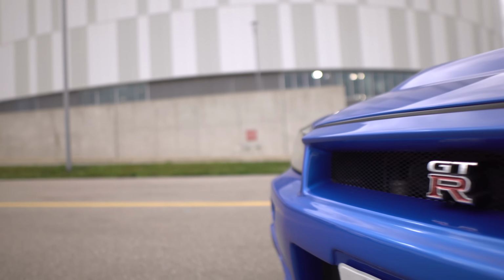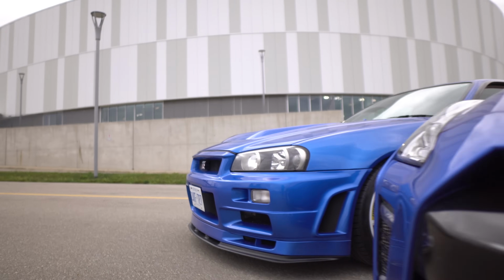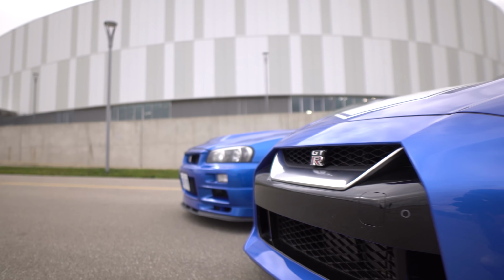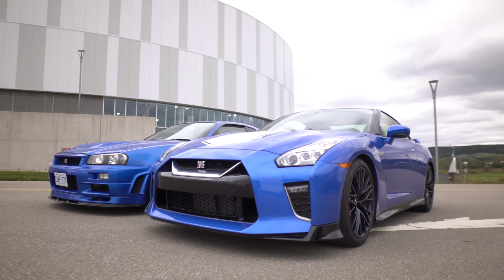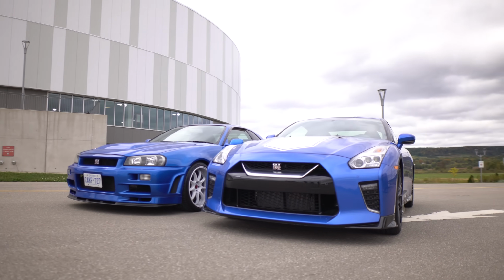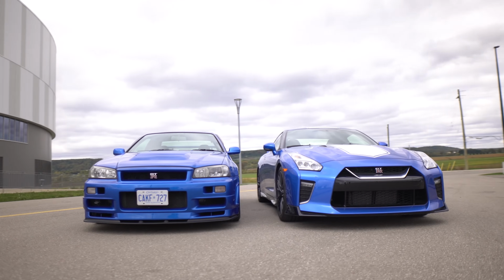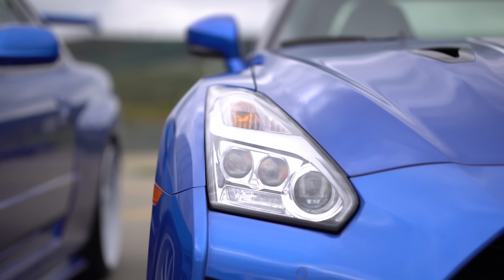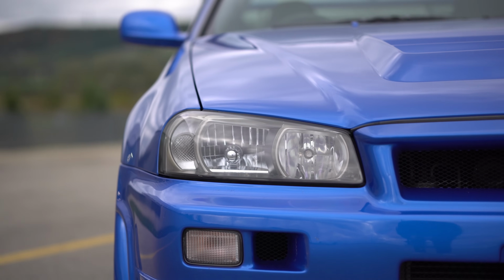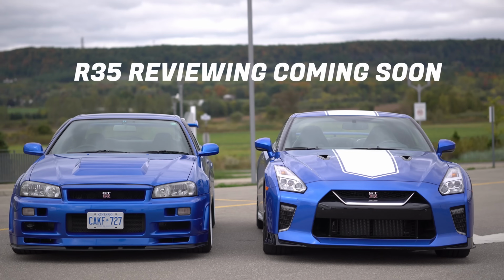And if we move on to the front end, obviously we've got the GTR logo up front and center, pretty much exactly the same thing. Yeah, I'm pretty sure it's the exact same logo, so I love it. And then in this R35 version, they changed the headlight design to kind of come up into it, which may not be the coolest looking thing, but I think it was really necessary to refresh the design into the future. It does take it into the future, but I do prefer this old school design, which is a very cliche thing to say. Yo, this is still an old school design. This car is ancient. I mean, it kind of is.